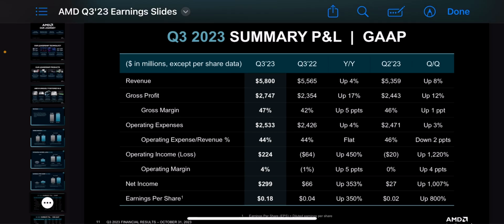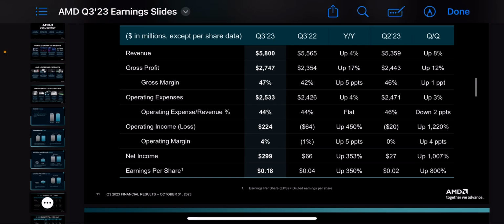So here we go. Revenue, Q3 23, 5,800. Q3 22, 5,500. So again, revenue went up. Gross profit went up. Gross margin went up. This is year over year. Everything went up year over year.